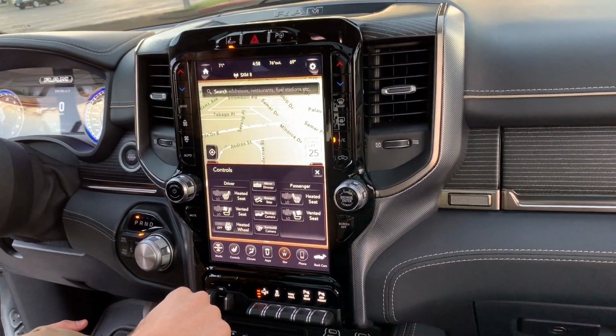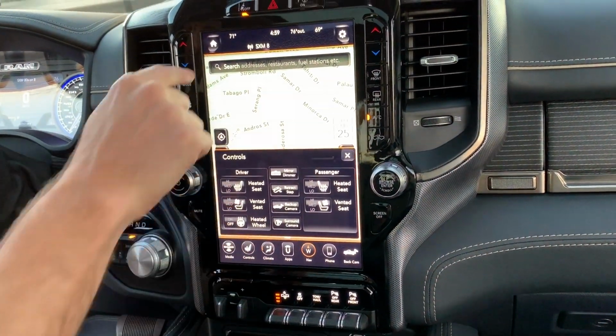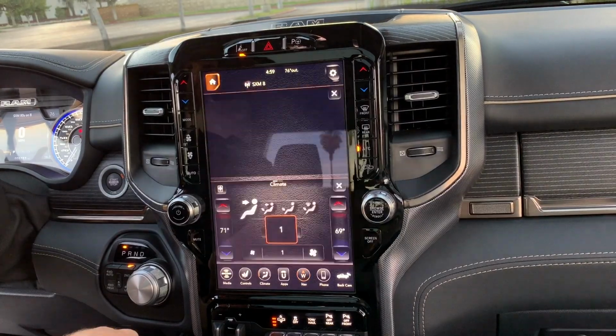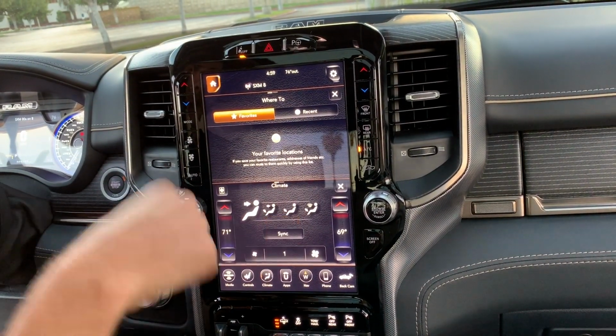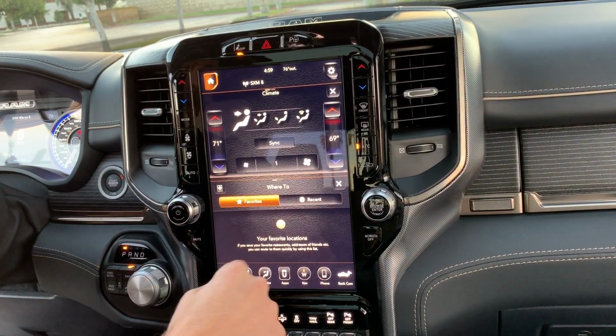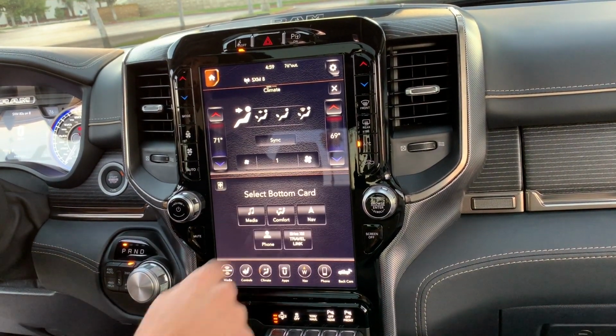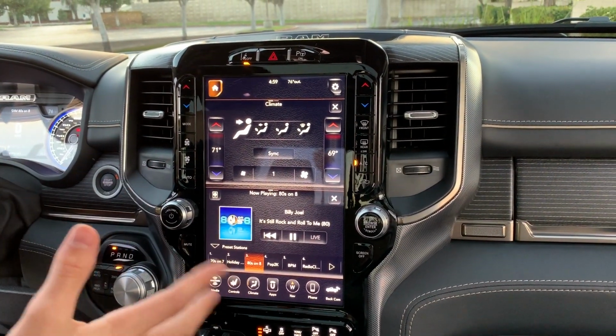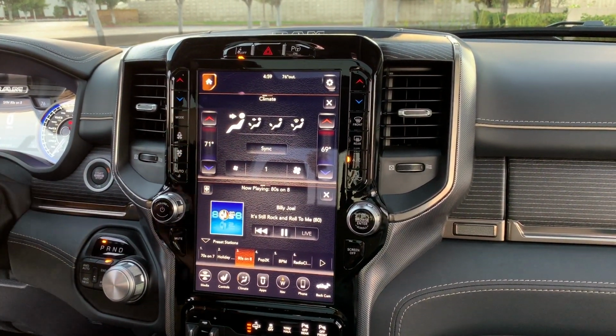Or if you want two things going on at one time, you can switch the layout and the orientation of it. So you go home and you say, I want climate on the bottom and nav up top. You can do that. You can switch the two, or you can say, I don't want nav on the bottom anymore. I want media. It's so intuitive. And as you saw, really responsive and a very clear visual.